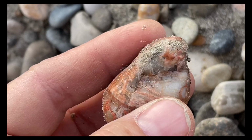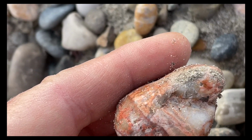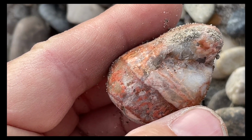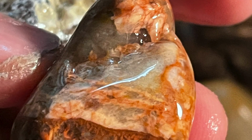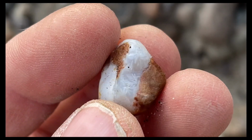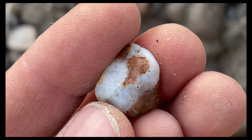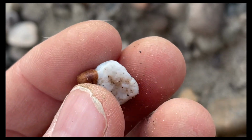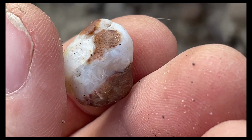See, I very rarely slow down to take a look at the small stuff, and I really, really should, because it's equally beautiful and so much easier to carry. Check out this little piece of jasper. Oh, look at that, it's got crystals in it. Quartz crystals with jasper, but it's so, so tiny and delicate. Wow.